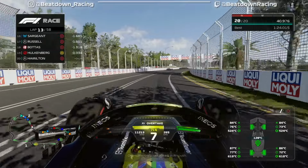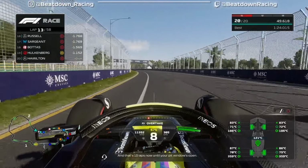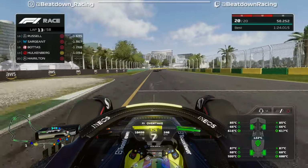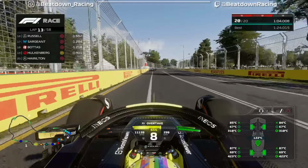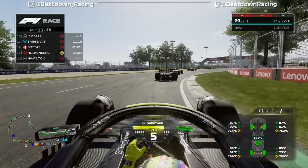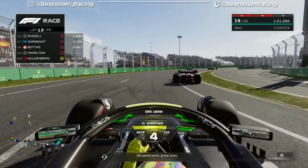That's last place. Okay, Hülkenberg just ahead. Push, push. Okay, gap to the car ahead is 1.3 seconds. They're on old mediums. And that's 13 laps now until your pit window's open. And that's 46 laps to go. Okay, good work. Great pass.